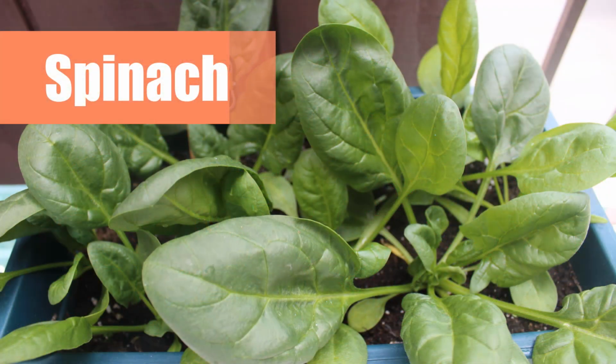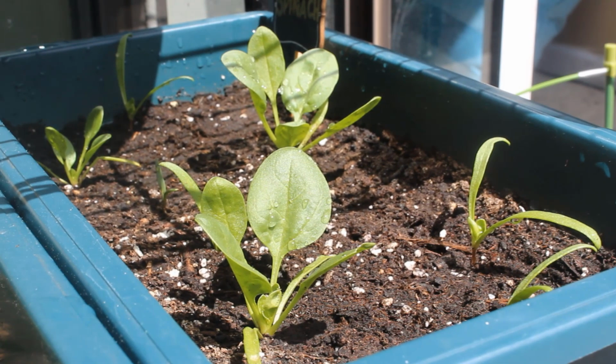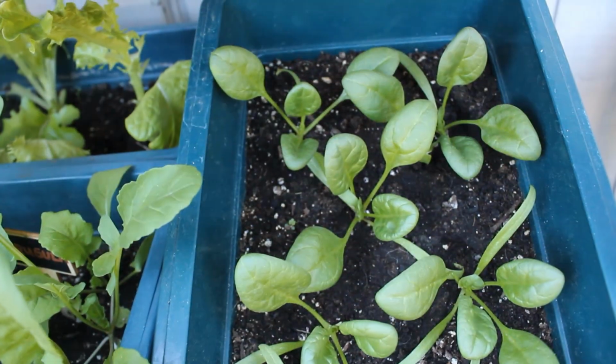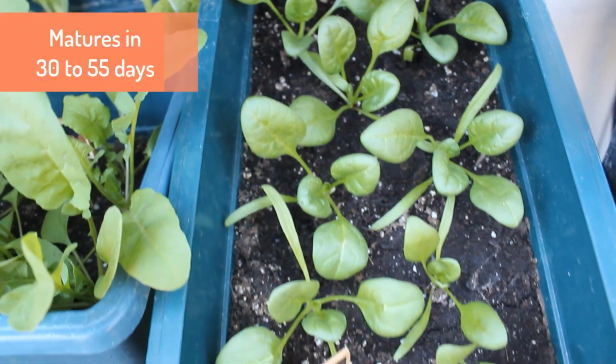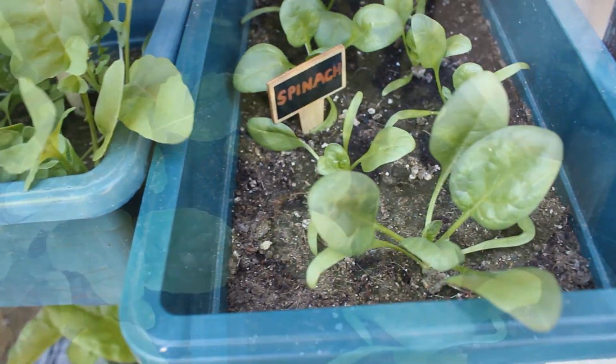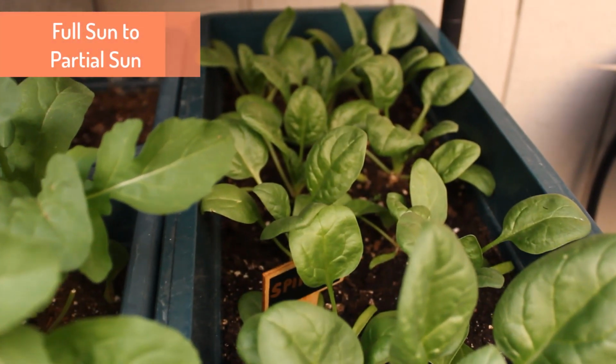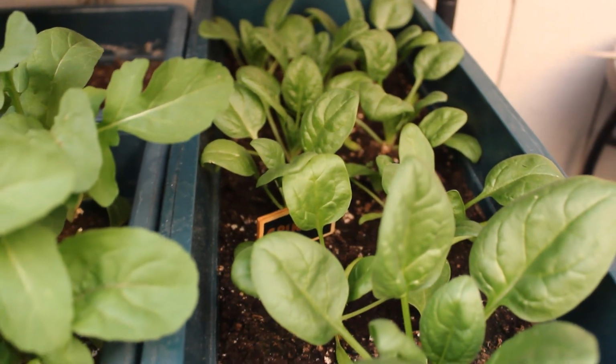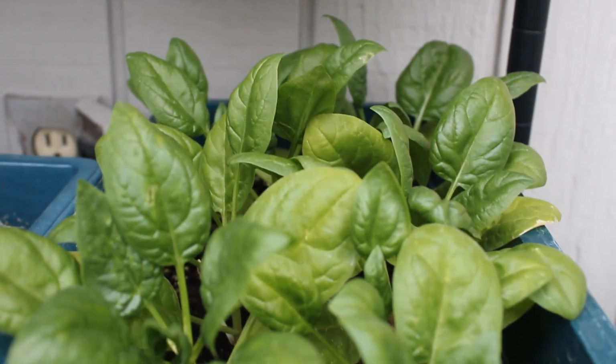Moving on to plant number 4, spinach is another nutrient-dense leafy green that is perfect for growing in pots or containers. Depending on the variety, spinach matures in approximately 30 to 55 days from seed to harvest. It grows best in full sun, which is at least 6 or more hours of sunlight per day, but spinach can also handle partial shade as long as it receives at least 4 hours of direct sunlight daily.